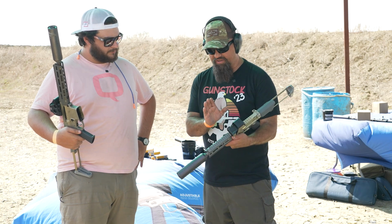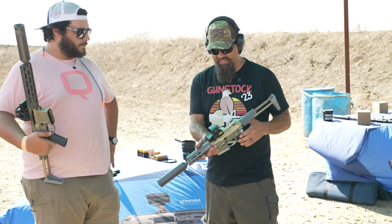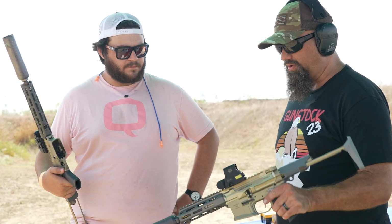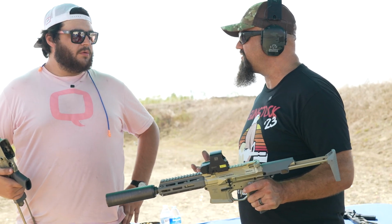This here is the classic 300 Honey Badger, right? Yep. For those that don't know, what sets this apart? Because it just looks like an AR with a really cool anodization on it. But what makes a Honey Badger different than another 300 short boy?